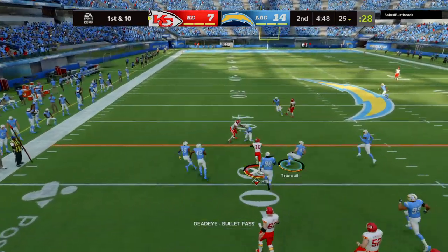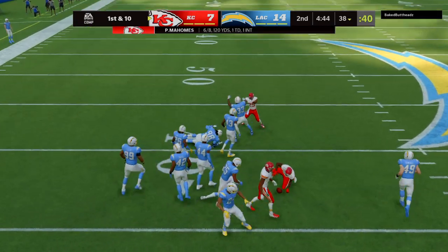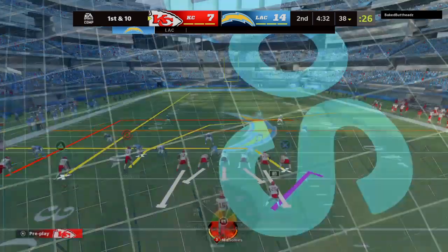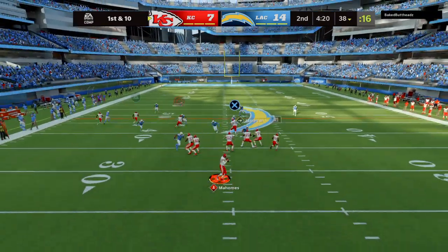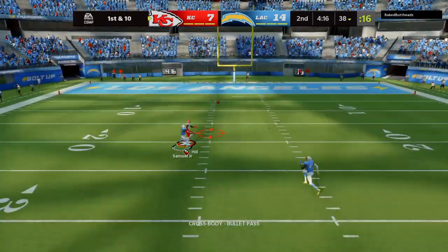Now a pass that's taken in by Hill. And he's taken down, but able to slip across the 35. Cool under pressure right there, escaping the pocket and finding what I think was not his primary target. And some of these guys are just so comfortable getting outside of the pocket that they'll do it on purpose. It doesn't even need to be a breakdown.